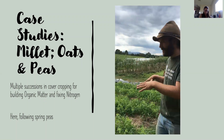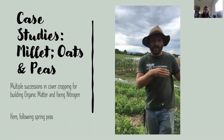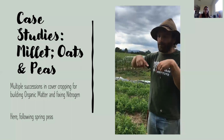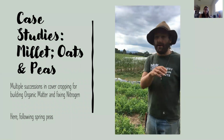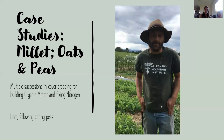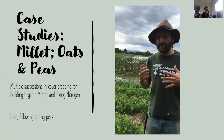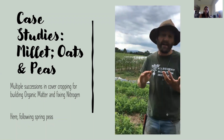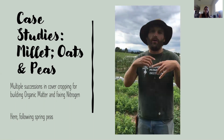After the peas came out, we went through with our flail mower, as I talked about earlier, and mowed down the peas, incorporated them, covered them with a tarp, and let that sit for two or three weeks. Then we uncovered and sowed a crop of millet. It's my first time growing millet. It's a quick grass, so it's not going to be nitrogen fixing. There's no real super nutrient benefit to the soil. However, it's going to provide organic matter, which is one of the biggest things, with all the grass being reincorporated in the soil.